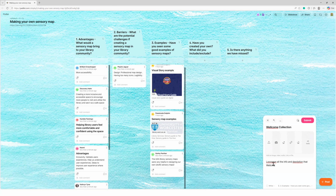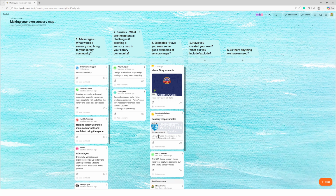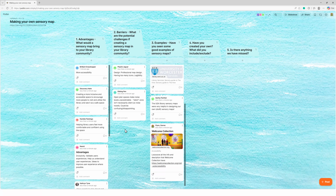We looked at some National Trust properties as well, Emma, or a national park, something like that. So we really took a huge variety of different sectors when we were looking at what kind of layout we would prefer. I think we did look at that Wellcome Collection one as well, whoever added it. So thank you for that.